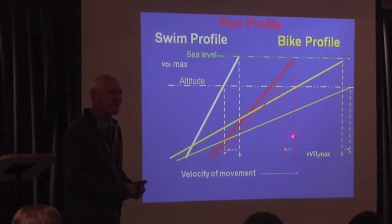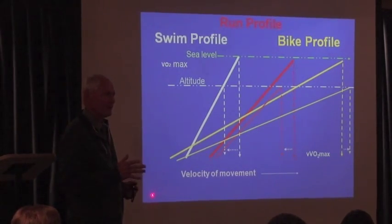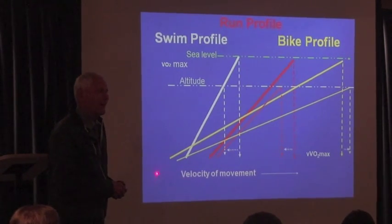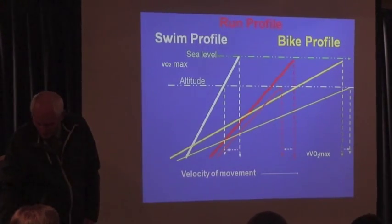Because they're going so darn fast, they benefit more from the reduced air resistance at altitude. That thinner air subjects them to less resistance. So they actually benefit more in economy than they lose in VO2 power. So they can actually go faster at altitude. I mean, not at every altitude, but certainly the more common ones.